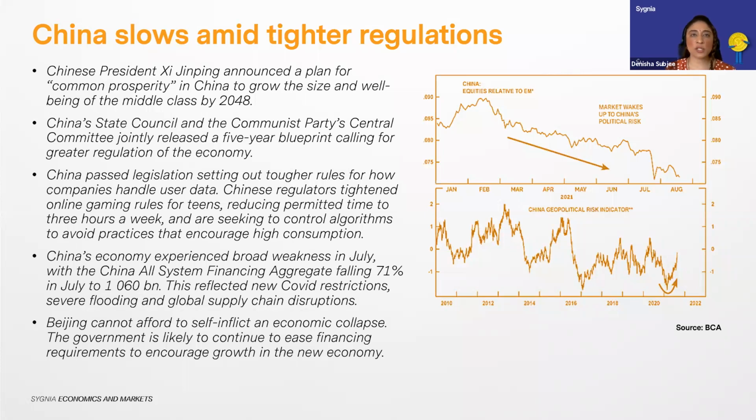During the month of August, we saw China's State Council and Communist Party's Central Committee calling for greater regulation of the economy. And of course, you know that no markets like changing regulation, so it was definitely a concern. It's one of the reasons why we saw a short-term contraction in equity market performance within emerging markets over the month of July as well as August.